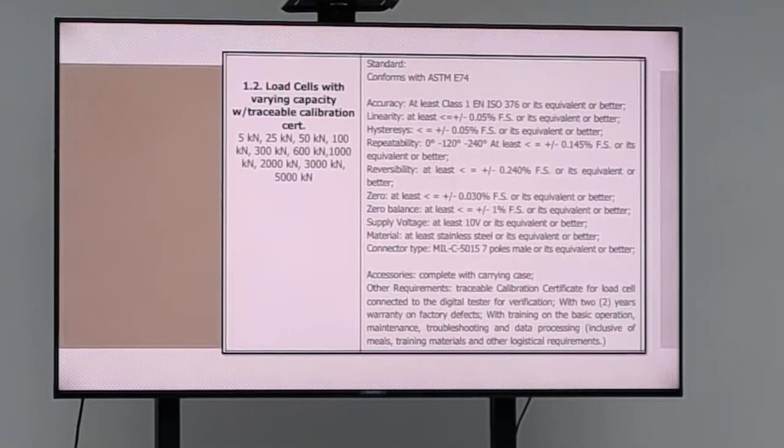Next po is yung 1.2 included pa rin po sa calibration equipment. Load cells with varying capacity in terms of the calibration certificate. So, andyan po, ilan po yung kN niya. And yung standard spec po pala natin dito, ASTM E74. Refer po dun sa both na ating kumbang for the specification.